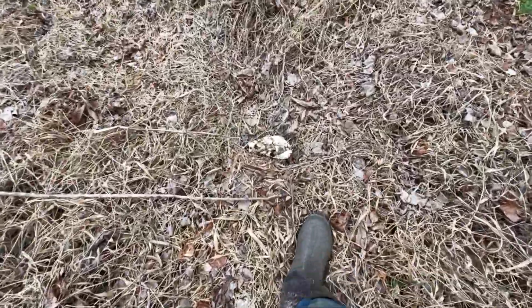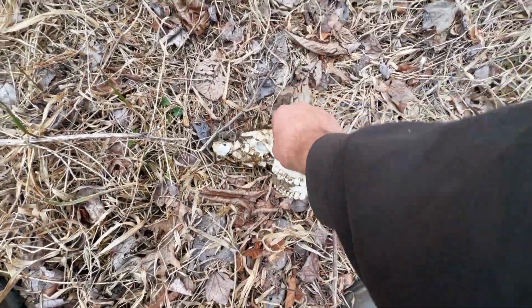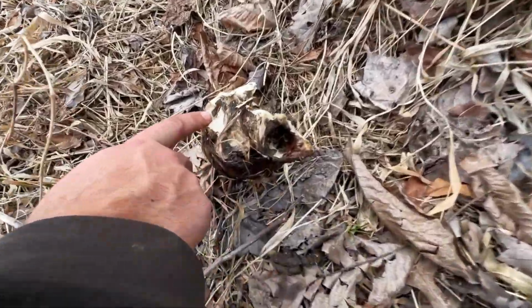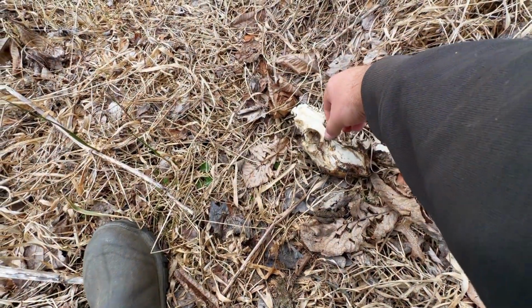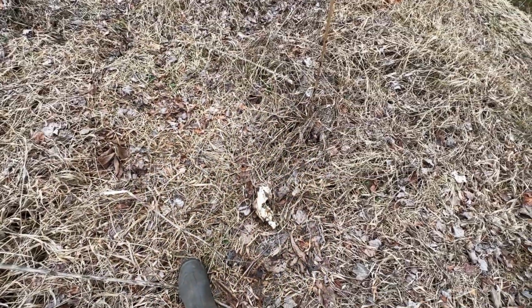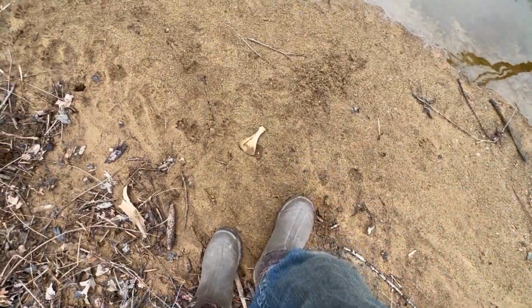Well, that's deadhead number 2 today. Somewhat fresh almost. I mean, there's still blood and flesh on this thing. I don't know if there's still brain matter. It's still heavy. I think there's still brain matter in there. That's the 3rd deadhead I have found this year. All doe. That looks like maybe part of the shoulder, part of the leg, I don't know.